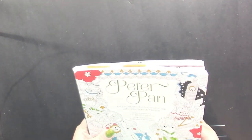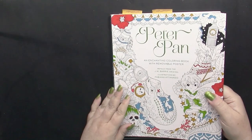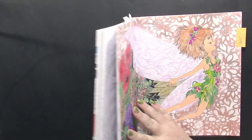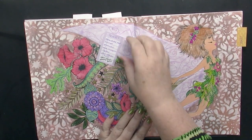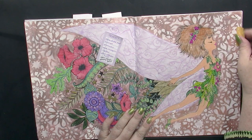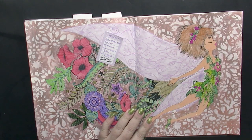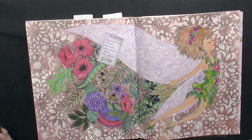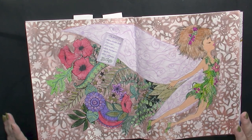And then, where's the one I did? Okay, here we go. So I did this as a buddy color with my good friend known as Tracy Colors. And I went to town on this guy. It is definitely a mixed media piece.